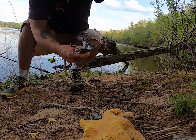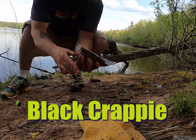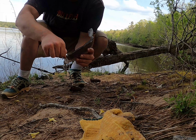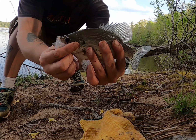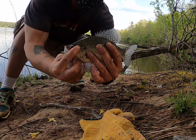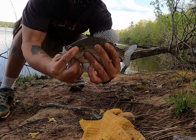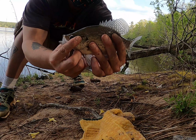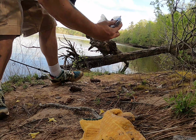Well, fish number 3. We got us a nice crappie here. Oh, a beautiful specimen. Look at that. A pretty fish. Fish number 3. And then we caught a blue catfish. Another blue or channel, and this beautiful crappie right here. We're having lots of fun today, aren't we? Off he goes.